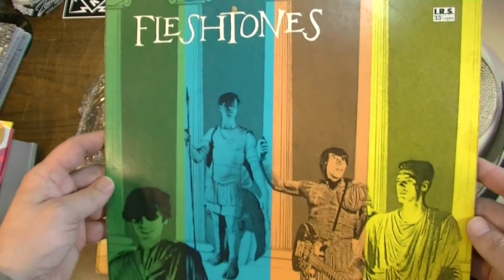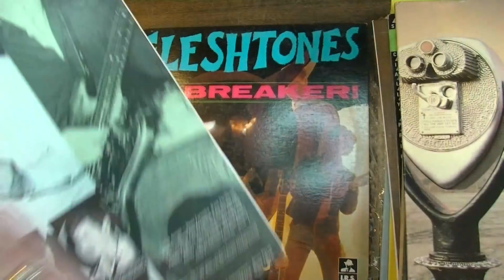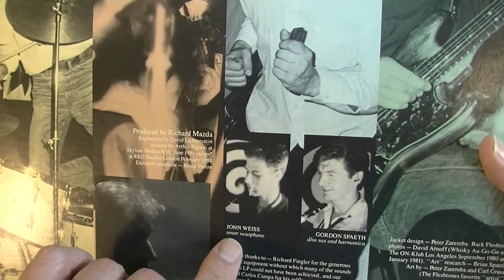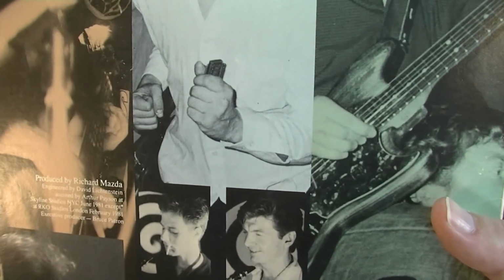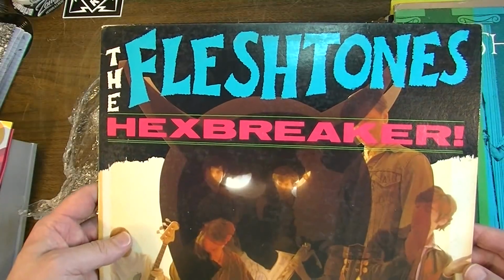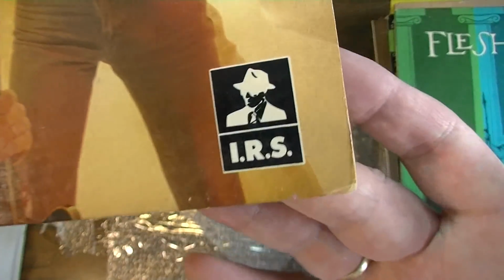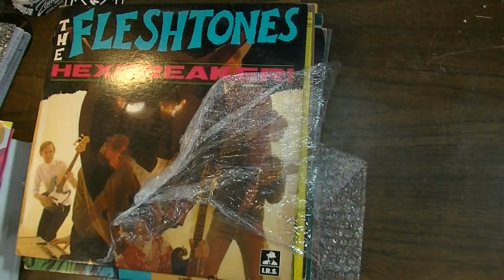Alright. The Flesh Tones, Roman Gods. It's an interesting looking LP as well. Should be fun to go through. They've got a tenor saxophonist and an alto saxophonist, harmonica player, Hex Breaker. Right on IRS Records. Let's go through this other pile over here.